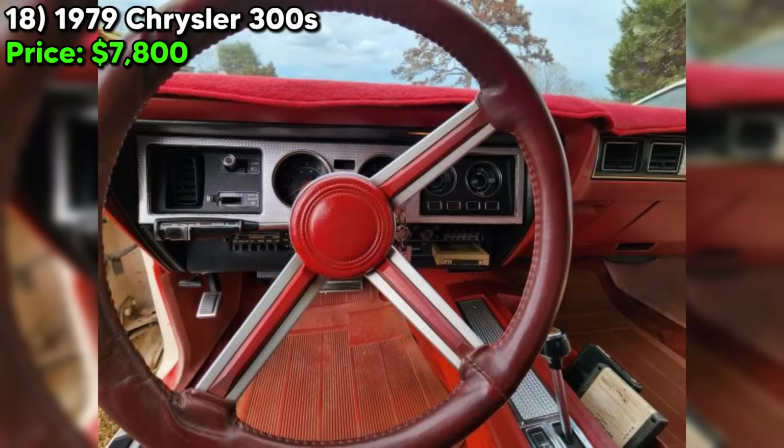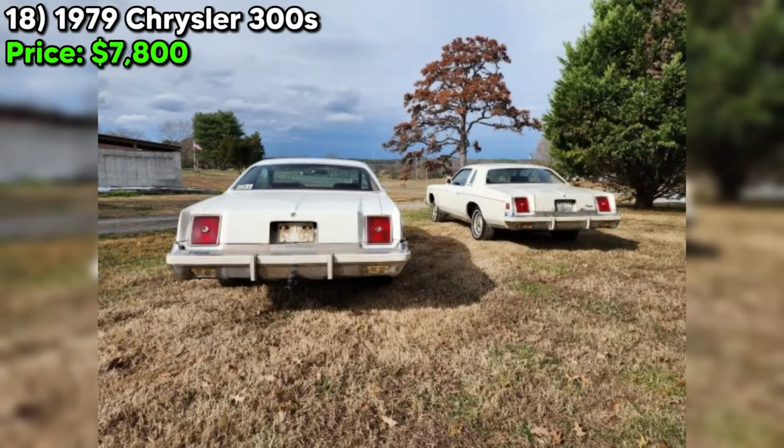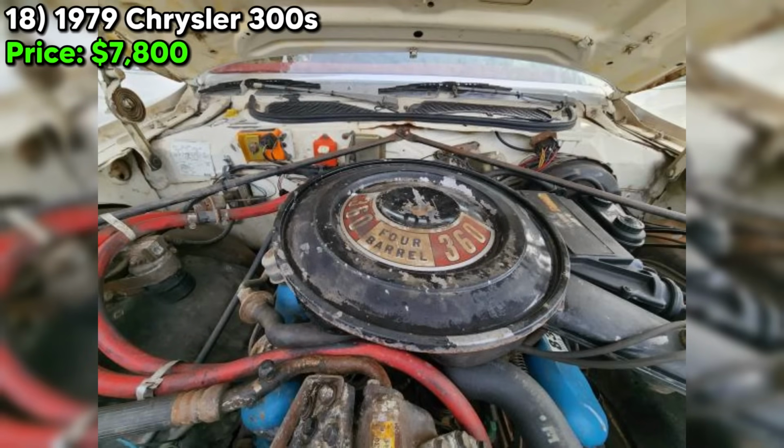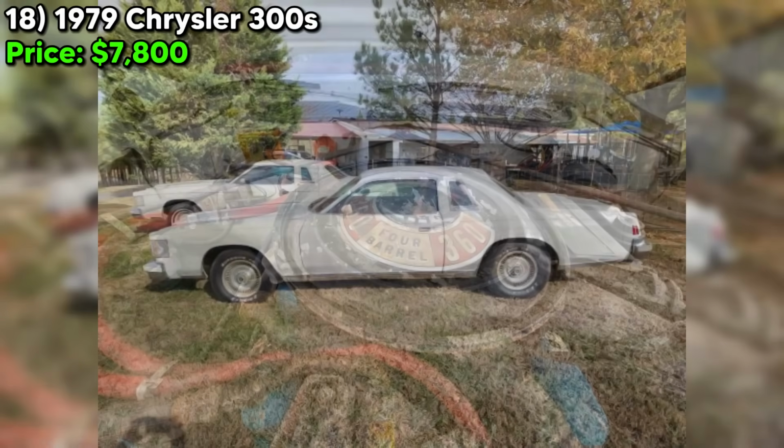The second car, included in the sale, is missing its engine and transmission. However, the seller states that most of the missing interior pieces and some engine parts are included in the trunk. The car retains its factory paint. Both cars are part of a limited production run with only 3,811 Chrysler 300S made in 1979.